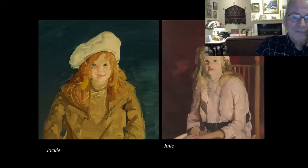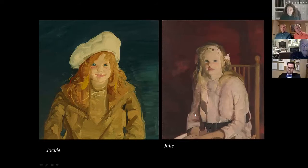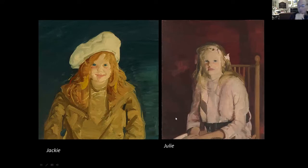The painting that we're talking about today is the one of Jacki Hudson that was in that tercentenary exhibition. As I said, the Julie Hudson portrait was also there. The Julie Hudson painting is now in the Metropolitan Museum in New York City and has been for decades.